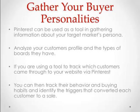Gather your buyer personalities. Knowing what your market is thinking or their predisposition towards some things is one of the key tenets of marketing. Since the advent of the internet as part of marketing campaigns, knowing your customers has never been easier. Social networking sites like Facebook leverage the enormous information that it has on all its users to target specific advertisements.